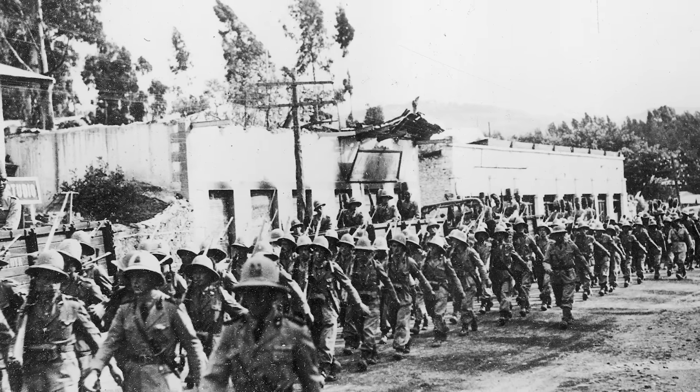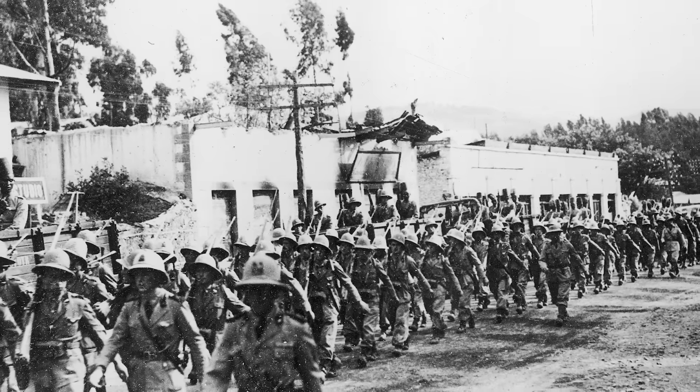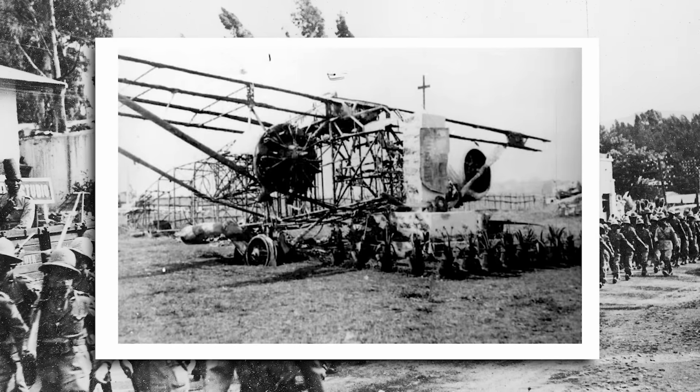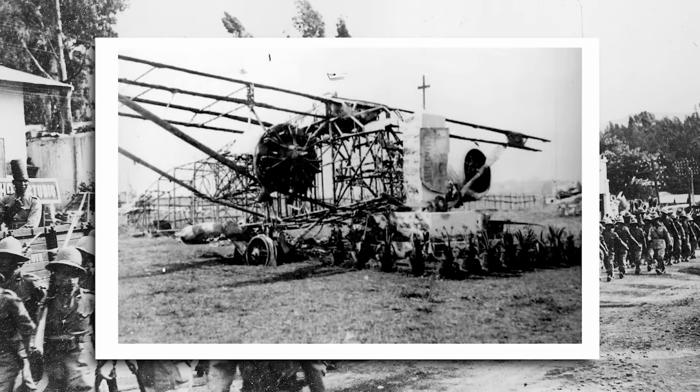One notable incident occurred on June the 27th, 1936, near the village of Bonaya. 3 Ca-133s landed with a 14-man Italian expedition, led by General Magliocco.